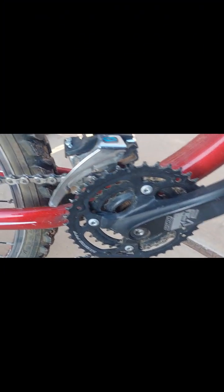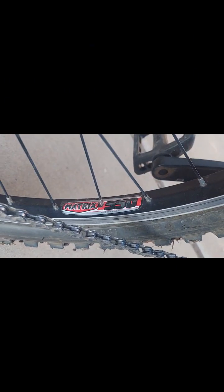Hyperdrive, sorry, Altus front derailleur. SRAM X4. It's got some Matrix 550s borrowed from an old Trek bike, and they're all right. That Mega Drive cassette. Brand new WTB Coda saddle. And it's definitely going to work for what we use it for.